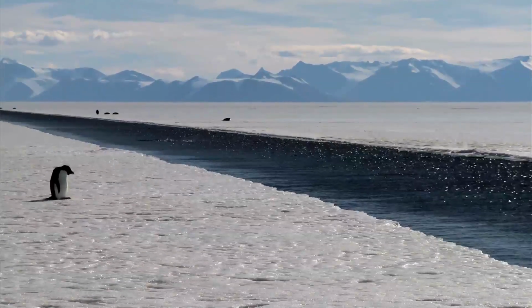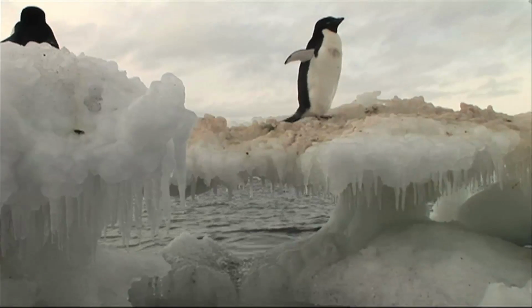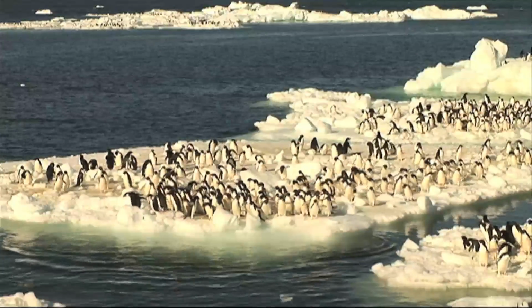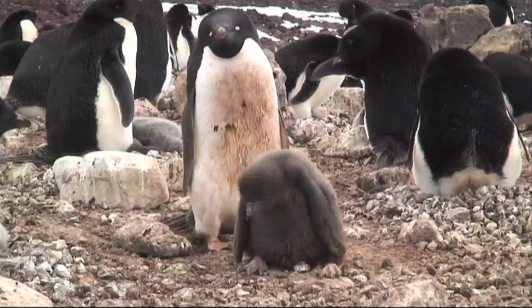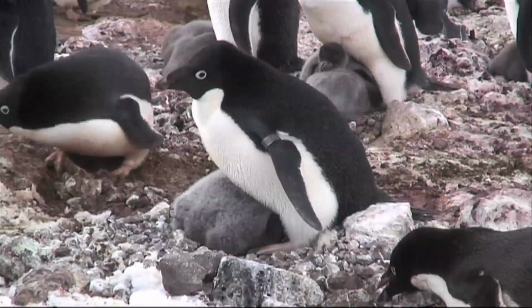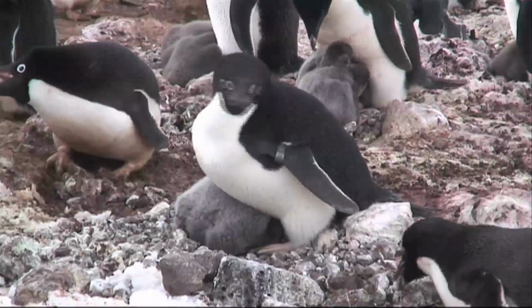This has allowed us to investigate why penguin populations are changing. We have learned some of the factors in the ocean that affect their longevity and their survival, and how many chicks they can raise successfully and that sort of thing. So without this technology, we would know that maybe penguins are increasing or decreasing, but we wouldn't really know why.